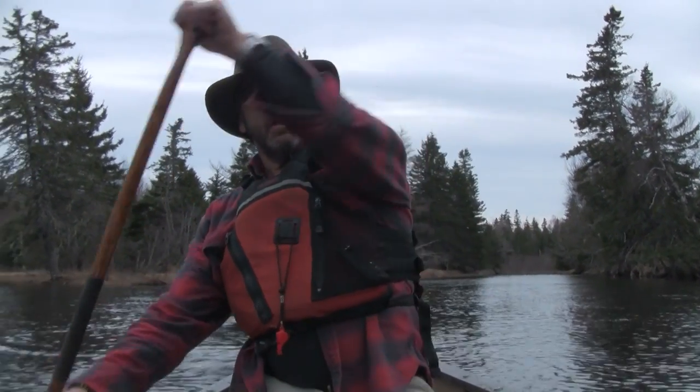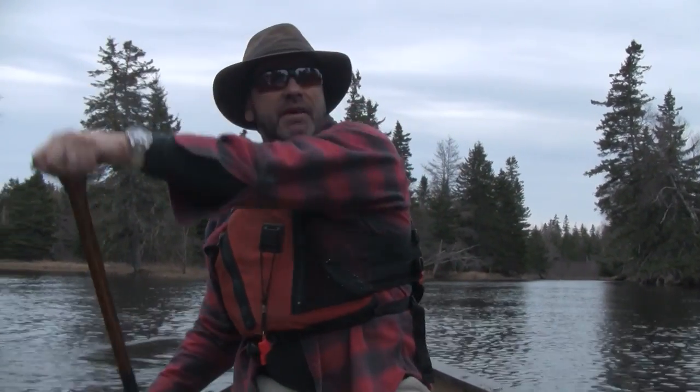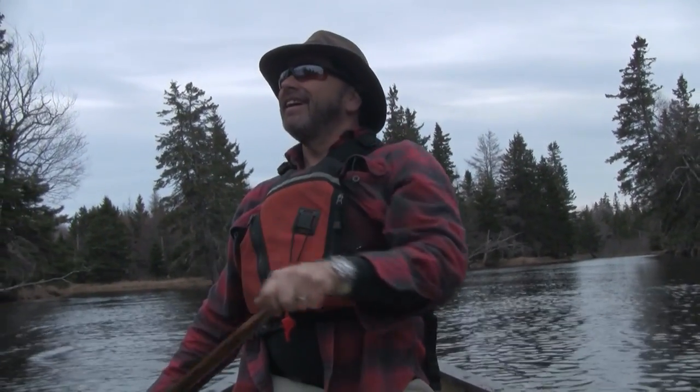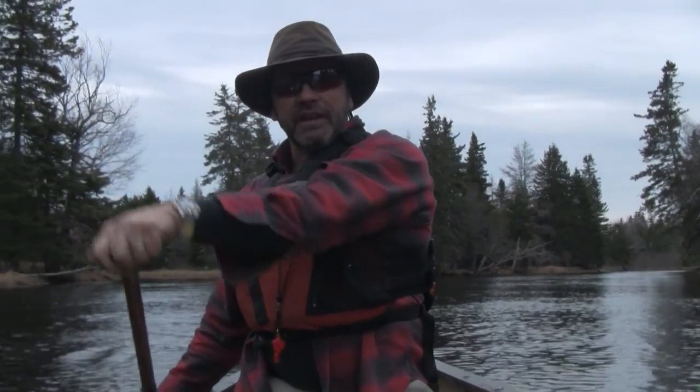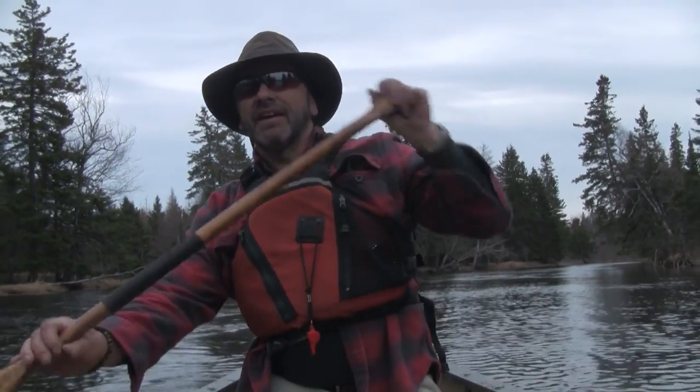I have a new wind muff on my camera that I'm using, and I'm really hoping it's going to work today because it's quite windy.